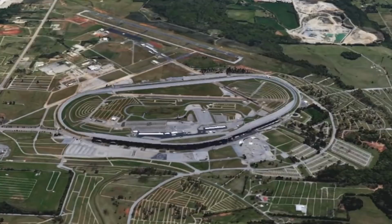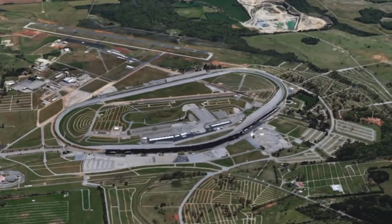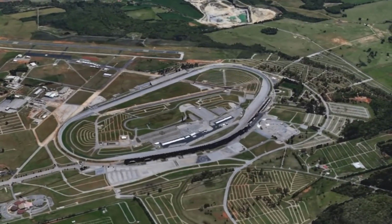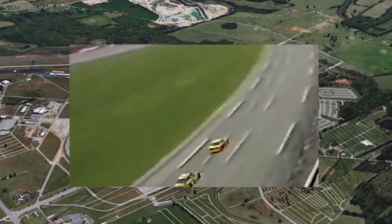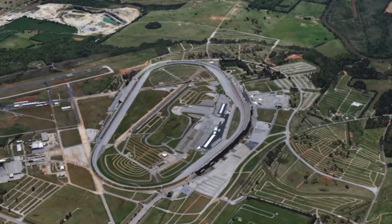Here it is, the big one, longest track in NASCAR, a huge infield, monster area for seating, and speeds up over 200 miles an hour. Talladega is a crown jewel on the circuit. In 2004, Rusty Wallace blistered the track with a top speed of 216.309 miles per hour.